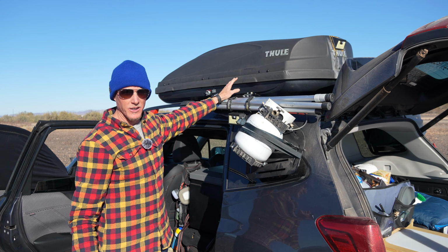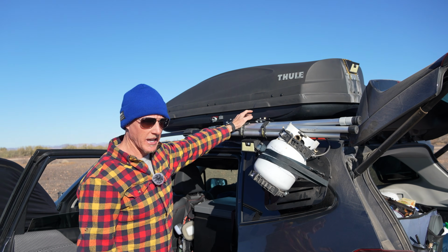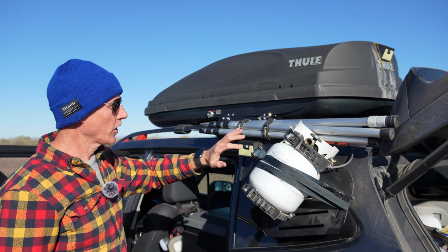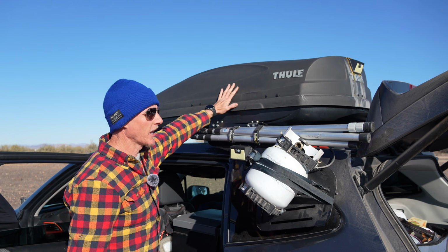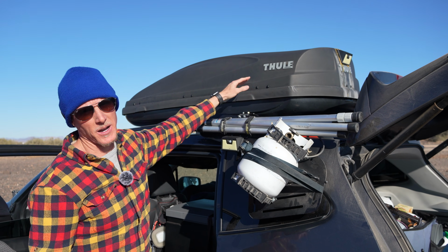I do have a human tent. I have a person tent that you can stay in. When I need to tent camp, I can do that. That is up here. I have other camping gear up there. I have another one of these propane tanks. I have a little bit of car stuff. I have some car wash stuff. So I just have all sorts of miscellaneous things. Things that you need, you just don't need every day, live up in this box.